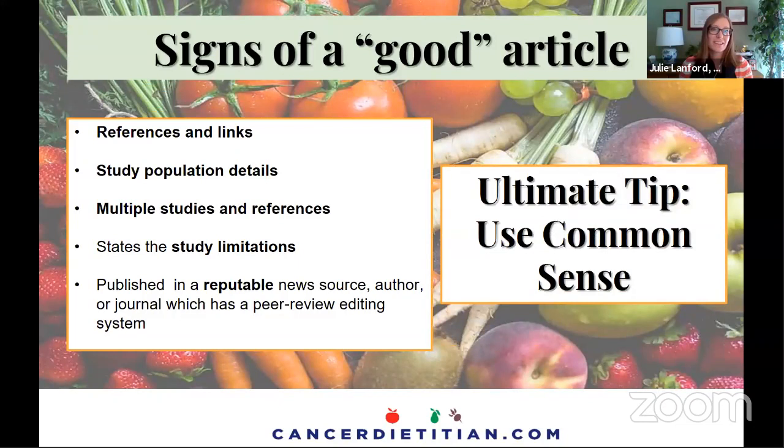That was literally in that last slide. It's crazy. So signs of a good article: references and links will be provided. You will be able to dig in and find that actual article. The study population will be detailed. It will have multiple studies and references, not just one.